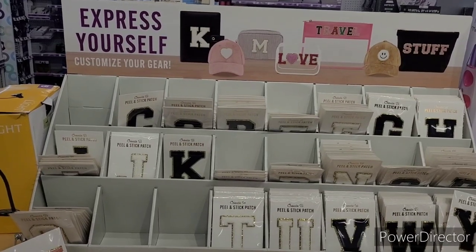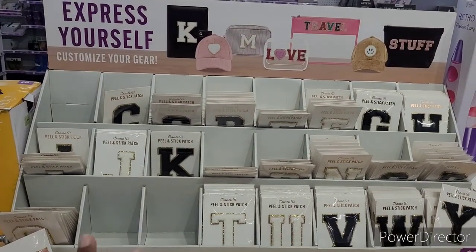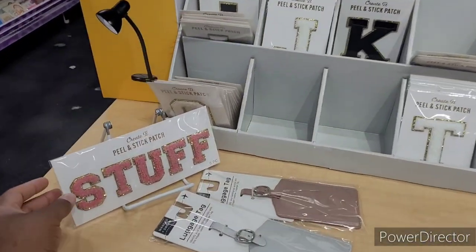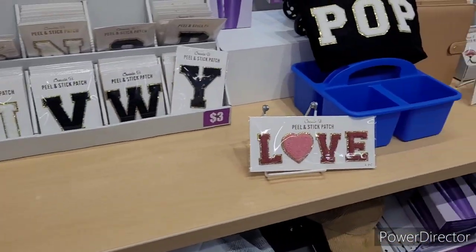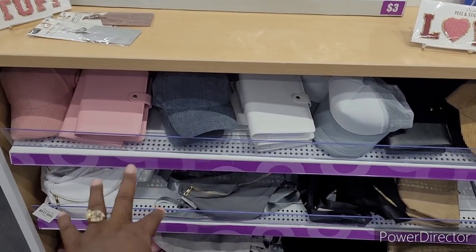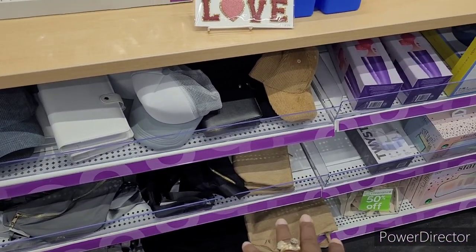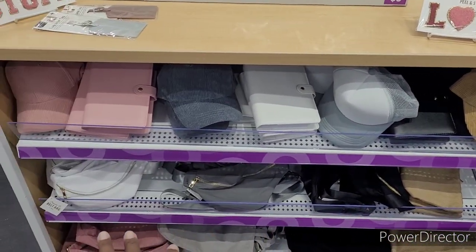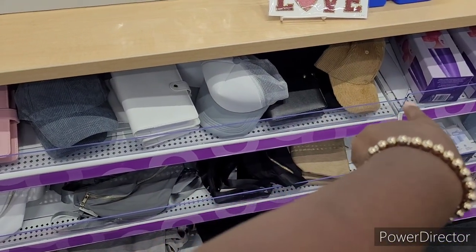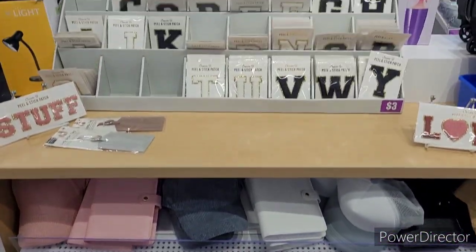Now, I like this little area right here. It says Express Yourself, Customize Your Gear. They have these peel and stick patches right here. Look at this. Look at that. And then they have the hats and the journal things and the fanny packs and things that you could put it on. Really nice. And I'm feeling that hat right there for the fall. It's real nice.